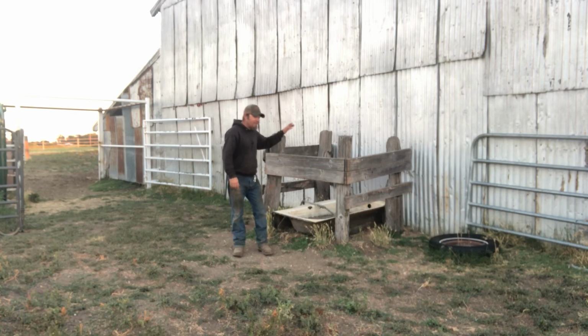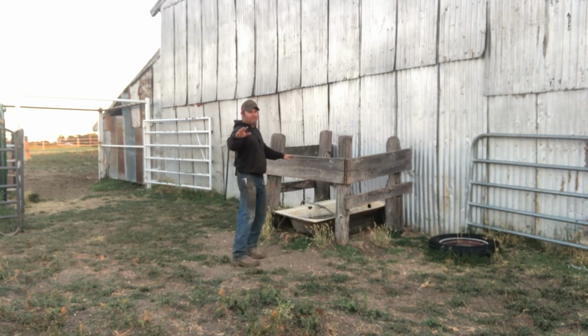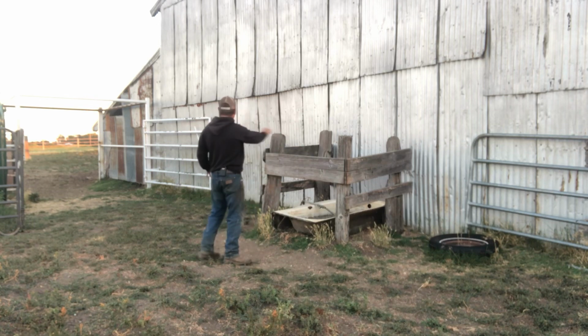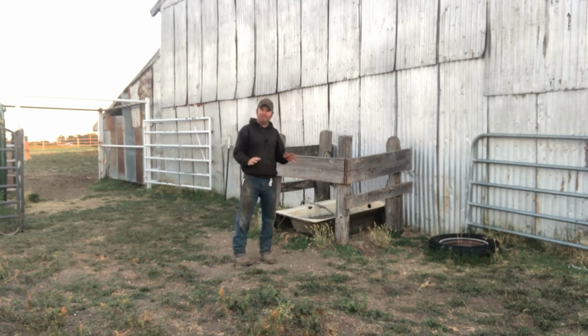But anyway, this is in a terrible spot because as the cattle are trying to come up this wall, it just really interrupts the flow. So my idea is to move this water trough to the other end of the corral, and that way I can just sort of sweep them along this wall and there's nothing to block them or get in their way. I really need to do that.